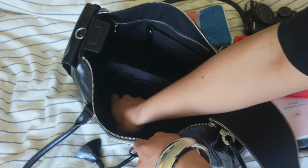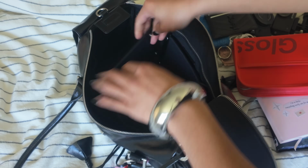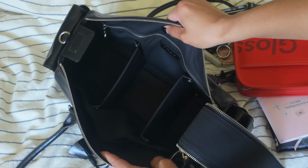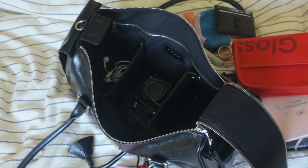And in this pocket, I just put my coin purse, my card holder, as well as some wired headphones. There's also a zipper on the right side, which is just so convenient if you want to put things that you don't want to shift around as much. And then we get into the big compartment. These things come apart and can separate your bag, and that way you can separate all of your belongings.